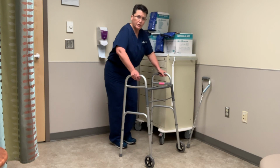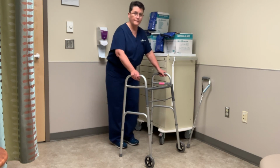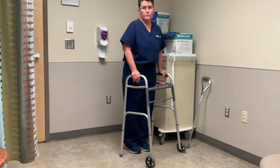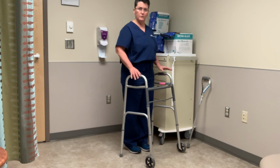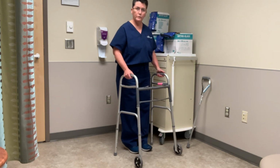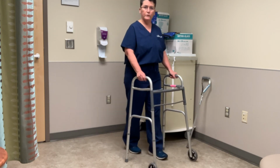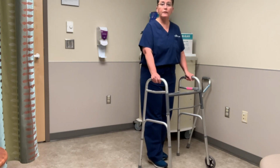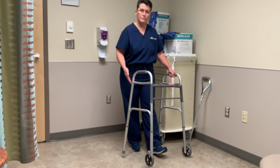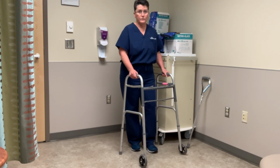You don't want to be behind your walker. This is bad posture and increases the risk for falling. You don't want to feel that you're too short for your walker and have to walk on your tiptoes either. Slight bend and nice upright posture. When walking with your walker, it will move along with you, and when you stop, it will stop. If you have a walker with wheels in the front and the back, that walker can get away from you.